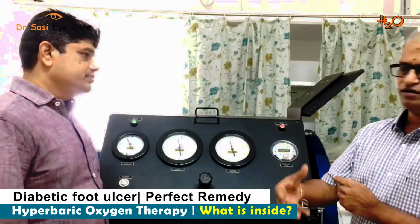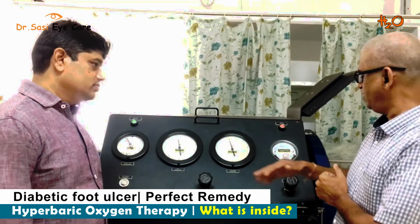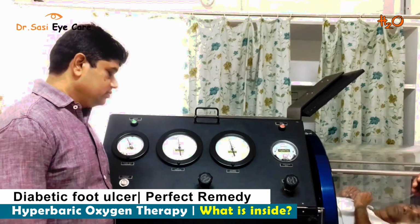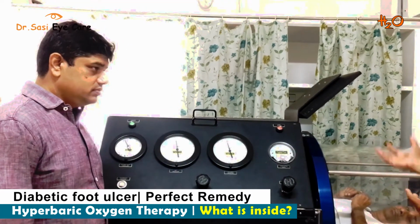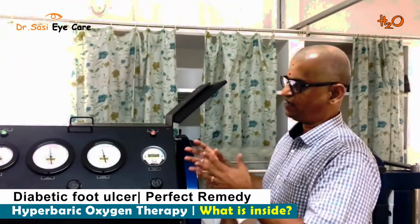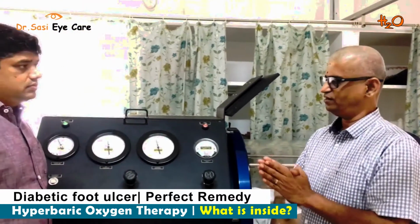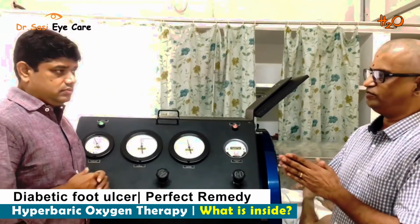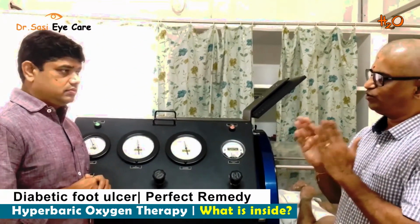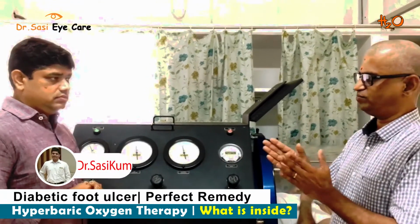The operator is very well trained, operates this machine and interacts with the patient. The patient will be lying inside, but can watch a movie, talk to you or on a phone, and be as comfortable as possible. Absolutely not a problem. Basically we use oxygen under different pressures to treat different clinical conditions, and there is a protocol for this which is very well developed, established and accepted.